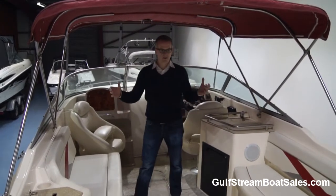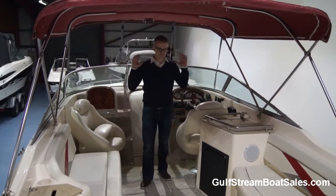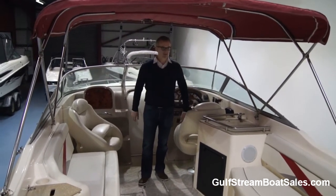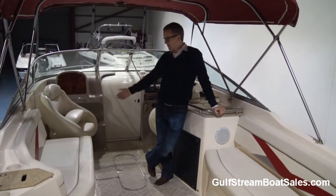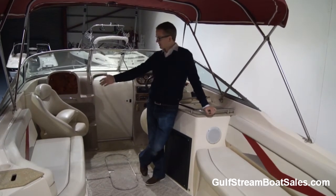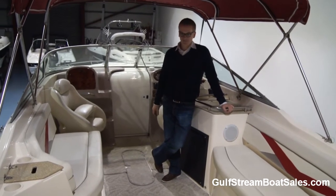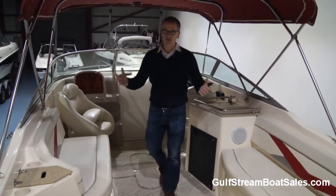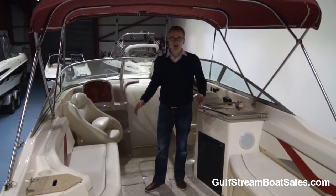This is where this Rinker 282 really comes into its own. This cockpit is just massive. It's like a dance floor. You could easily have a party on board this boat. It'll sit about 10 people. We're just doing a quick calculation going around there. You can get bums on seats for about 10 people in here, and you still get absolutely tons of room for storage as well. It's a really sociable layout.